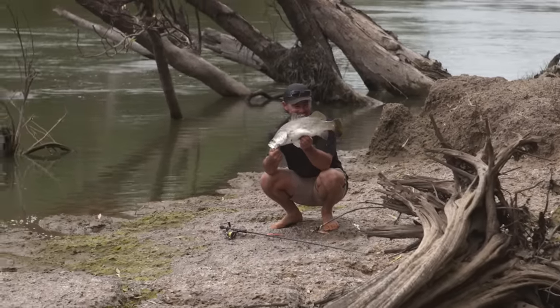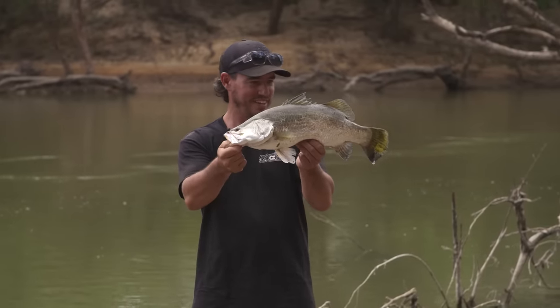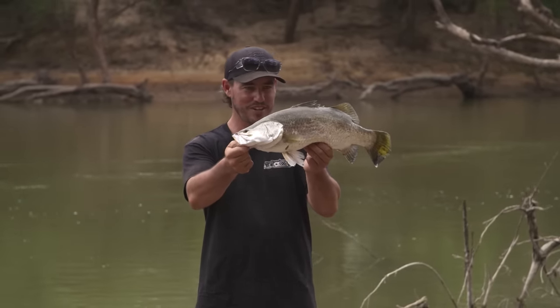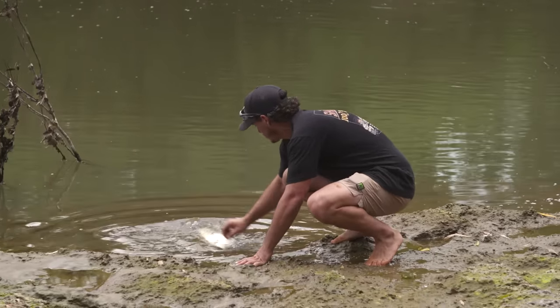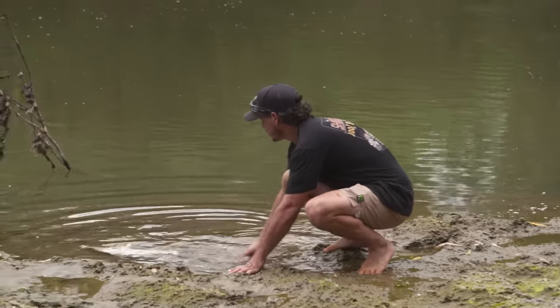That's pretty cool. Beautiful little chromey barra. It's probably just legal too. Not a bad little fish for a couple of casts around here. I might let him go. There really isn't anything quite like the feeling of catching a barra.